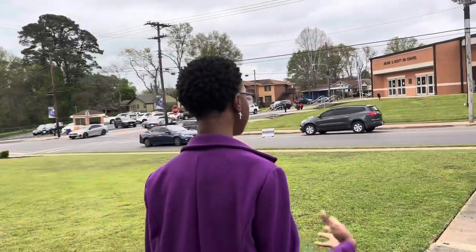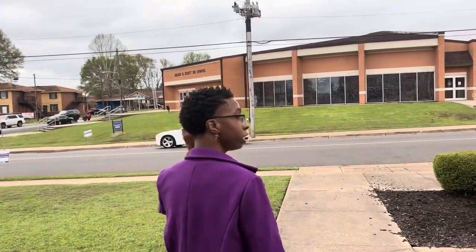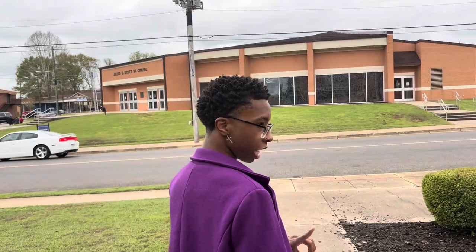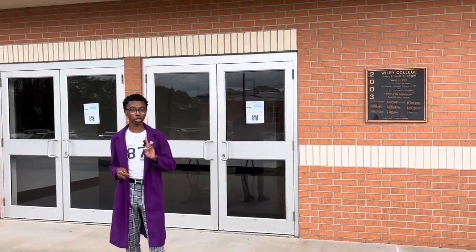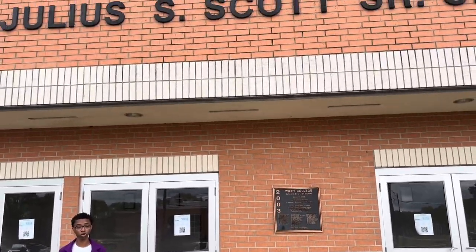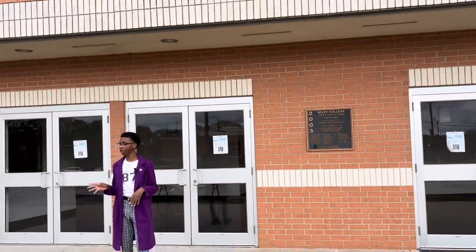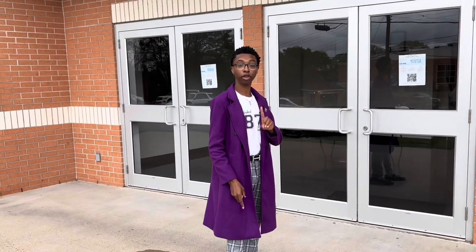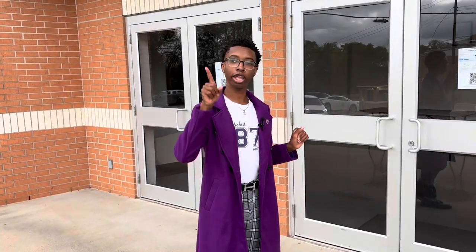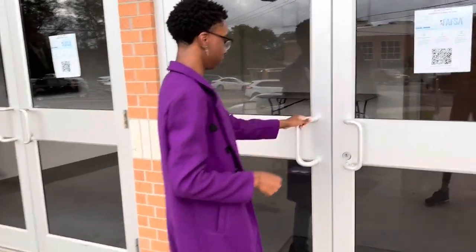So our next stop is going to be our chapel, which is another historical building on this campus. A lot of these buildings on this campus are very, very historical. And I stated before that every single building is named after somebody that did something very historical on this campus. And now we have reached the Julius S. Scott Senior Chapel. This chapel is very important because every single Tuesday from 11 to 12, the whole campus shuts down. Faculty, staff, and students all come and gather in the chapel.